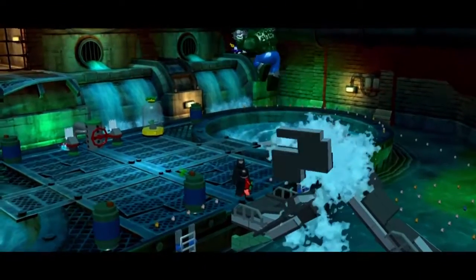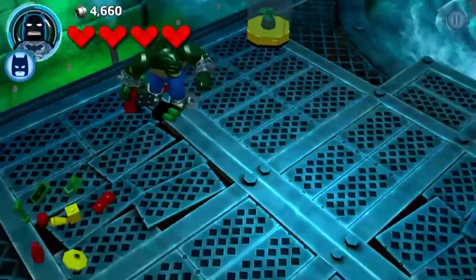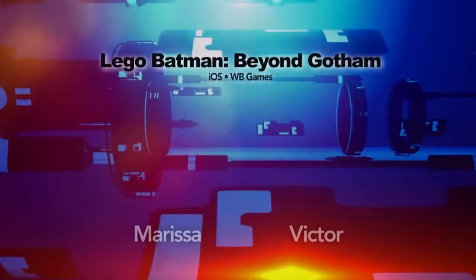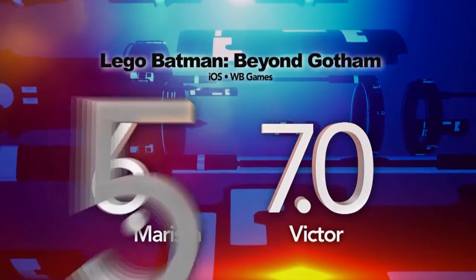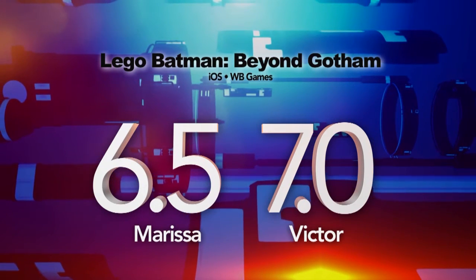What would you give as a score for this? It's really tough to score this, because there's a good game there, but I don't want to play it. I'm going to give it a 7 for what it is right now. I have to give it a 6.5. But you need to go into the App Store and complain about it and ask Warner Brothers to update this thing so the controls are better.